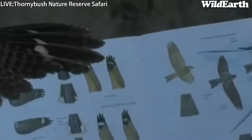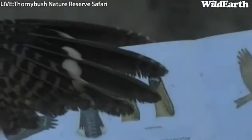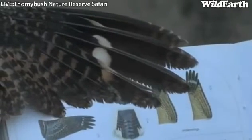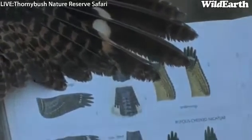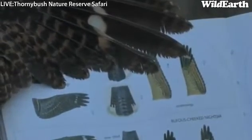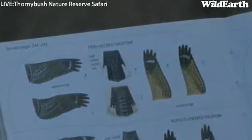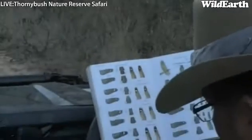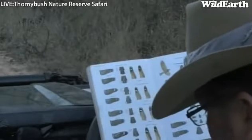So let's see now. That's with the female's wing. One, two, three, four, five bands. Three, four, five bands. Not seeing too much barring on the forewing, but probably fiery-necked nightjar. Anyway, enough time spent on this sad soul.